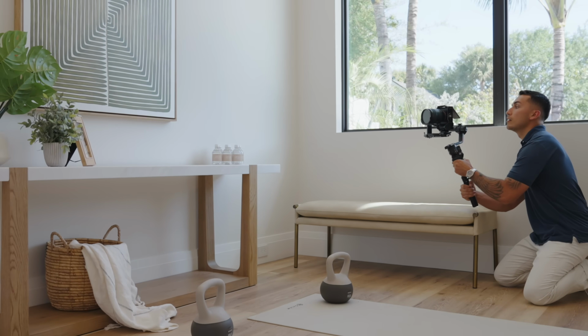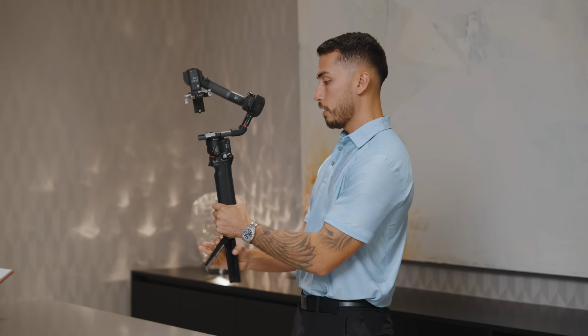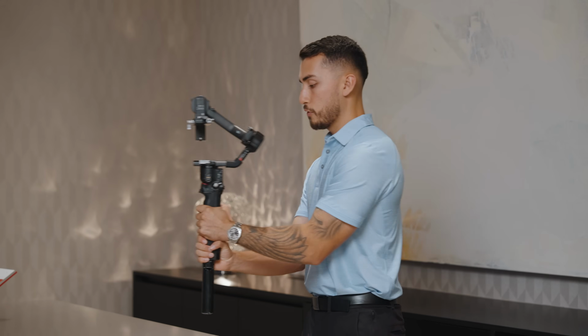I really don't recommend anything less than the Pro version. This is so much more useful. You'll notice that this one has a long grip on it. The long grip's nice. It gives you a little bit more stability, a little bit more battery life. When this thing is fully charged up, it lasts forever. But let's go ahead and get to the next piece of equipment.